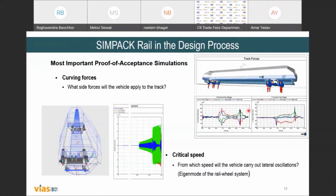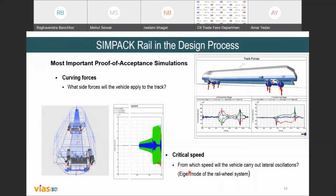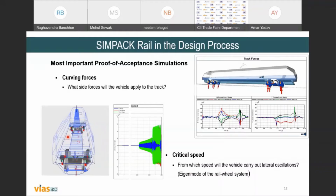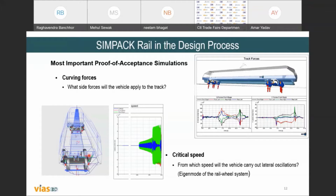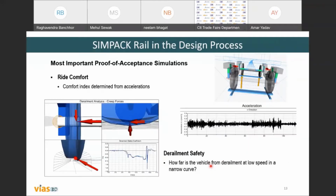Another important type of analysis that people do for the railway is the critical speed. From which speed will a vehicle carry out lateral oscillation? Every vehicle, based on the track, the geography and the design, has a maximum speed limit. These are determined well before product development. So these are different specs, and based on that you start designing your system, and that's where you can figure out, with the existing design, what your critical speed is, and you can keep doing iterations till you achieve your target speed.